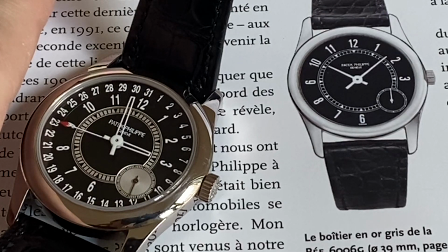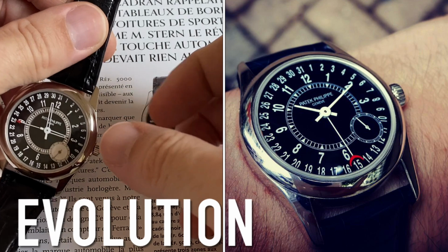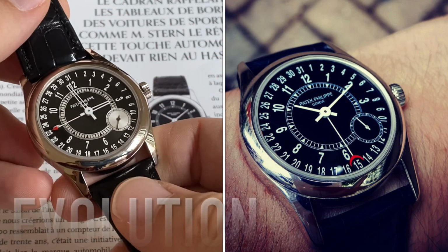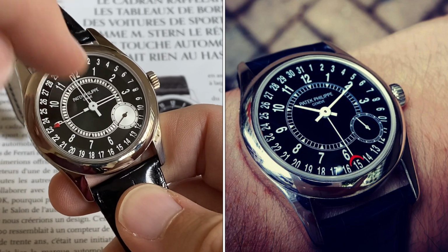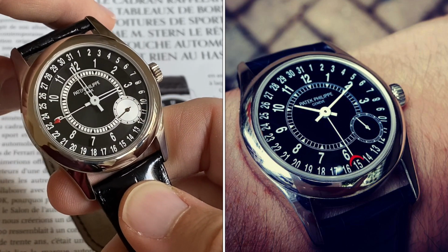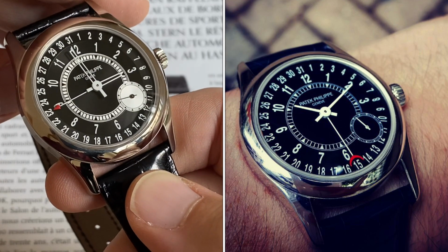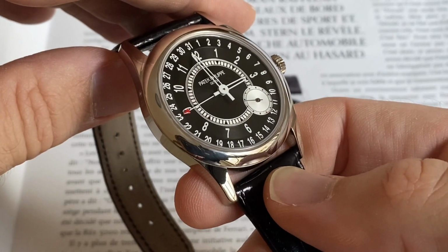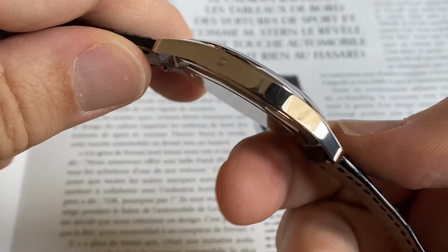His son took note, and Patek never again considered co-branding a watch, unless of course it would be with one of its faithful retailers. Later, the design evolved into the 37mm reference 6000 with the addition of a peripheral date with red pointer hand. And the final evolution is this 39.5mm reference 6006G.